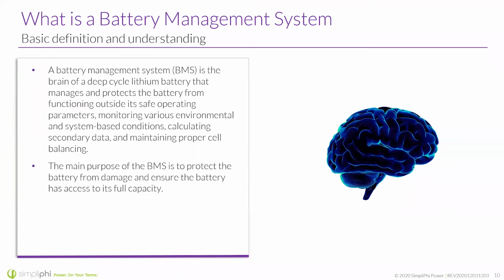So a BMS is basically the brain of a deep cycle lithium battery that manages and protects the battery from functioning outside its safe operating parameters, monitoring various environmental and system-based conditions, calculating secondary data, and maintaining proper self-balancing. It's important to always think that while those are the key features of a battery management system, not each of them operates the same way, meaning a protection that's built into one BMS might not be the same as a protection built into another. Some are more advanced, some are less advanced. It's just the way it goes, BMS having different functionalities, the same way an inverter or a charge controller would.